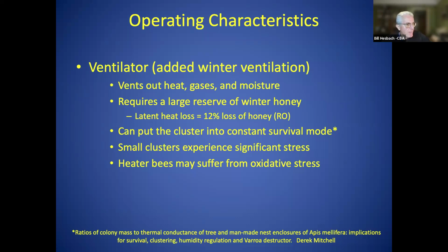and of course you can read the rest. I didn't stress at all about heater bees suffering from oxidative stress, but they do. So they may live less time. They sacrifice their musculature for the benefit of the colony. And of course, small clusters experience significant stress under any conditions, by the way. But especially when trying to thermoregulate, if you ventilate small clusters, it's hard to keep them alive, let me put it that way.